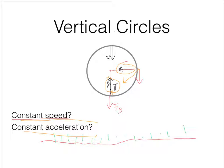It feels like the string's going to fly out of your hands. Well, that's because you are pulling on the string, and therefore the string is pulling back on you. Newton's third law once again. And so you feel that as it's going around. And so it's very, very common for this to be the case, where you have both gravity and your tension.